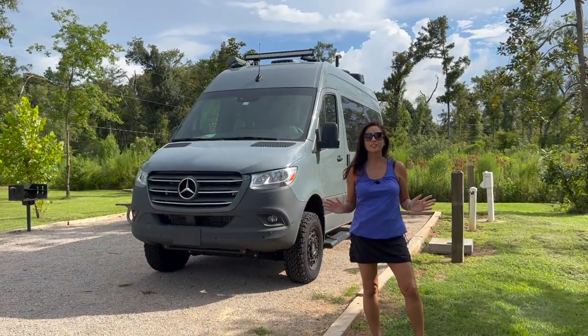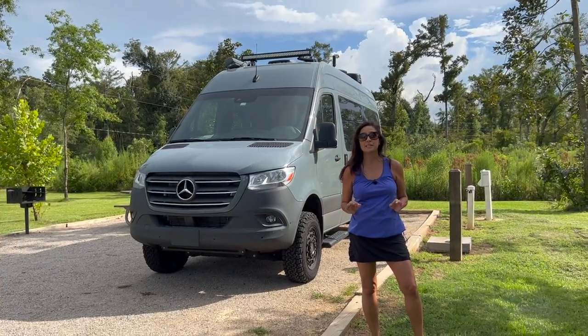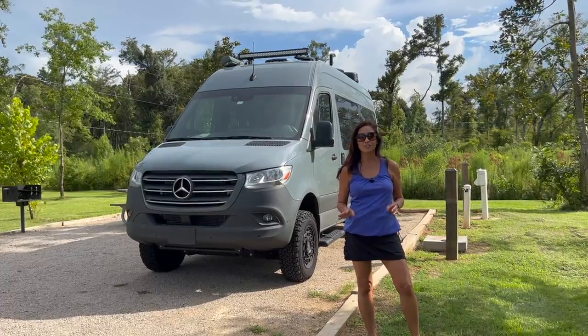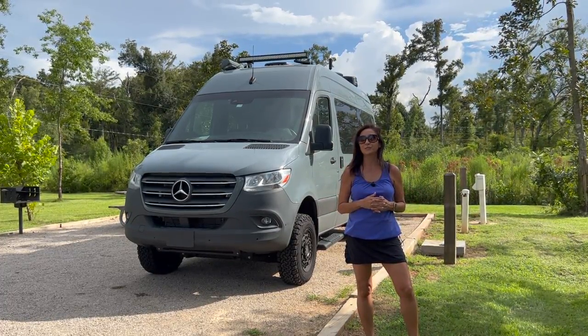All right, so I really enjoyed my stay here at Florida Caverns State Park. This is a great place to come, especially when it's really hot out. You can enjoy the coolness of the caves and the cool waters of the Blue Hole.